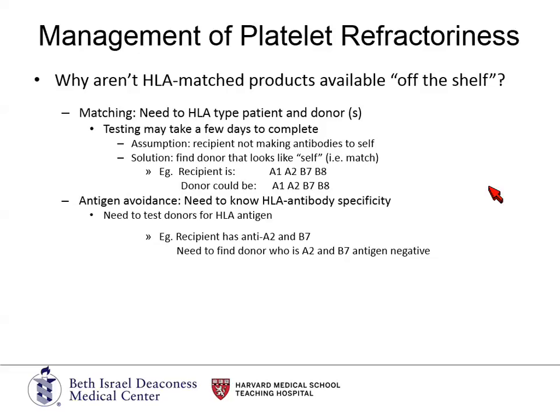Just to remind you, wearing my transfusion medicine hat, we'll get calls from the floor: I need HLA platelets, my patient's refractory. I just want to let you all know that most centers don't have these on the shelf. It takes coordination between the blood donor center and the transfusion service to make these available. To boot, what you need is both the HLA type of the patient and evidence for HLA antibody. And so we strongly recommend, when we get those calls, send the specimens in and we'll do the testing.